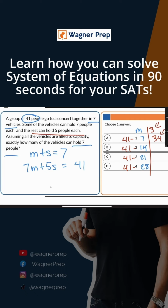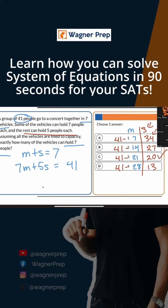So 41 minus 14 is 27. 41 minus 21 is 20. 41 minus 28 is 13. And there's only one that ends in 0 or 5. Even without doing these equations, if you're not comfortable with algebra, you can just, on your piece of paper, in under a minute, solve and kind of plug and chug and check each one.